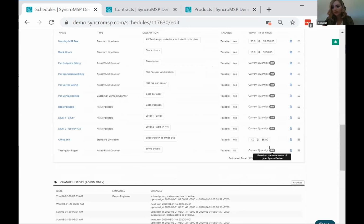So again, because everything is built onto the same platform, you have this dynamic counter picking up how many endpoints you're managing for this customer, since they're being managed right within Syncro. And again, I have that same line item, but I'm linking it to an actual product right here, as I showed you in the first example, to per endpoint billing. So the numbers match, so that's good.